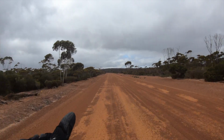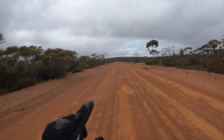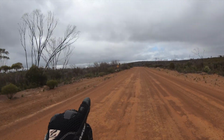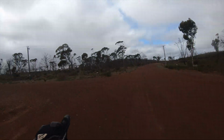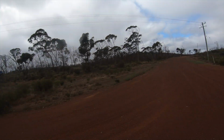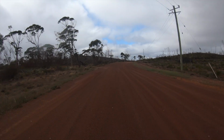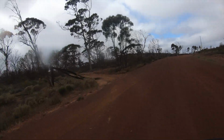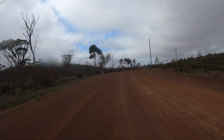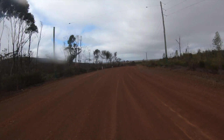Up here people will recognise this maybe, especially people who come out to the Holland track. So the Holland track is just in there. There is the turn off, so this little pass come around the mine and you go through there. That'll be Mt Holland.